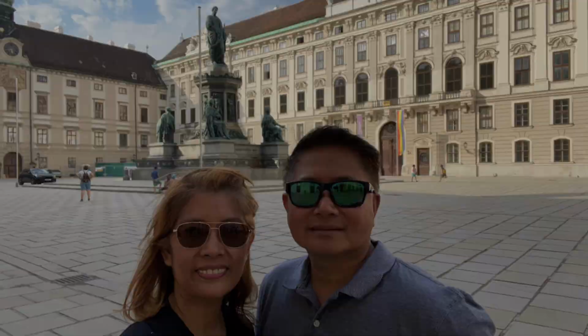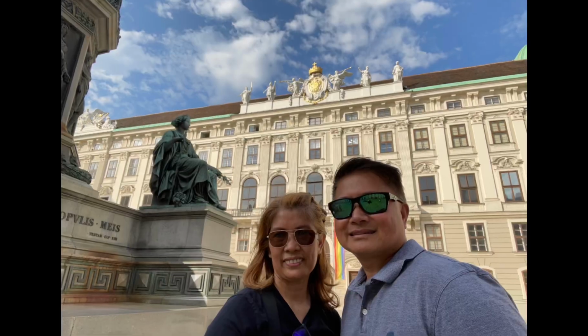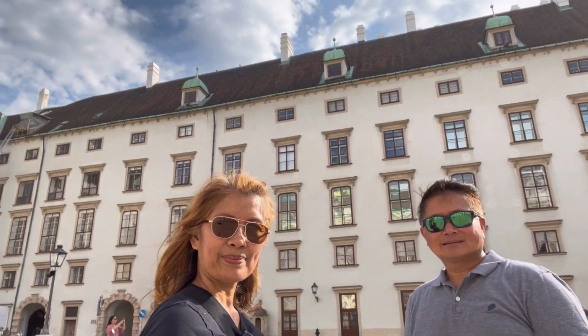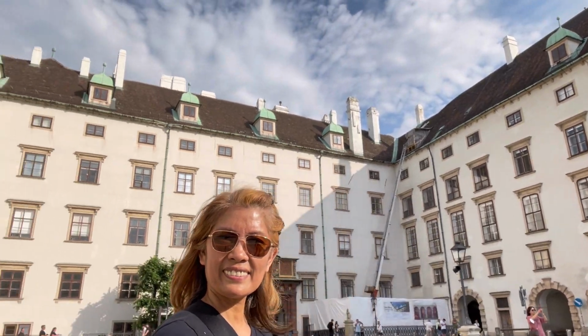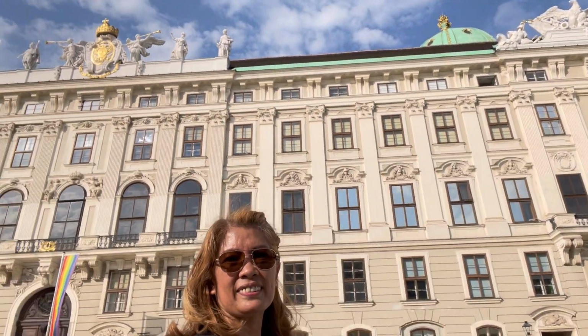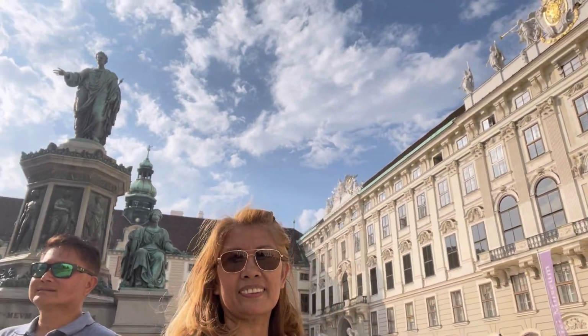The emperor at the time when Josefplatz reached its final form was Joseph II, which explains the name. Joseph himself dominates the center of the square with a monument in his honor, completed in the year 1807, just a few years after his 1790 death.